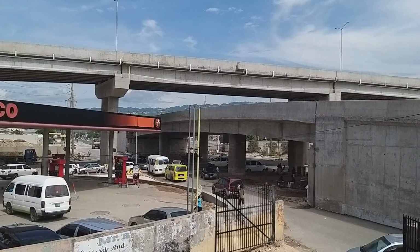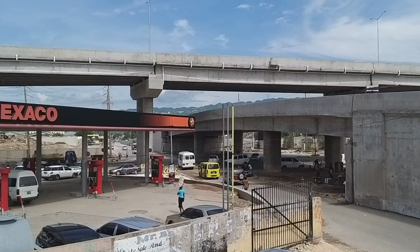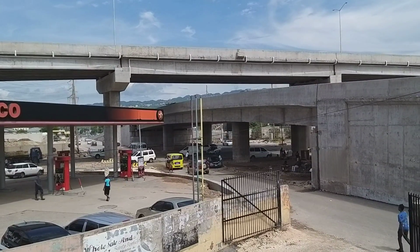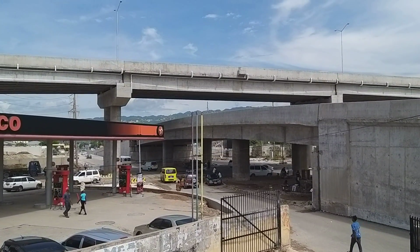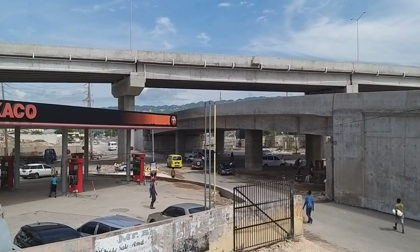Alright, so from here shows a good look of the flow of traffic on the bridges. One bridge, the lower bridge, bringing traffic to Spanish Town Road. The upper bridge bringing traffic from and to Portmore area.